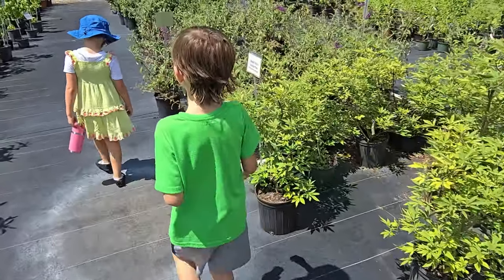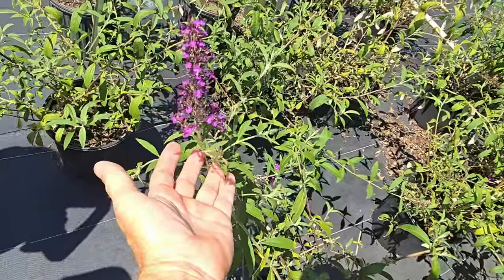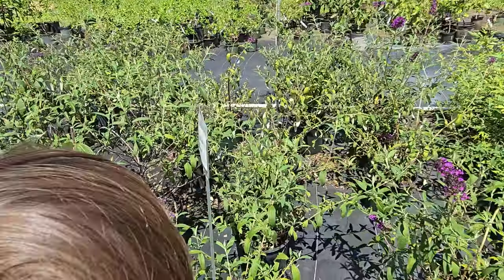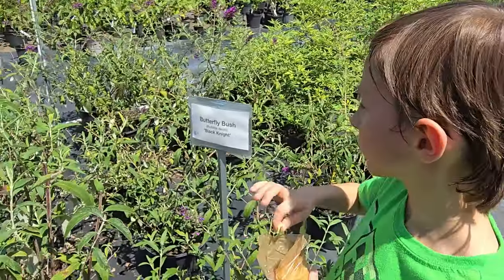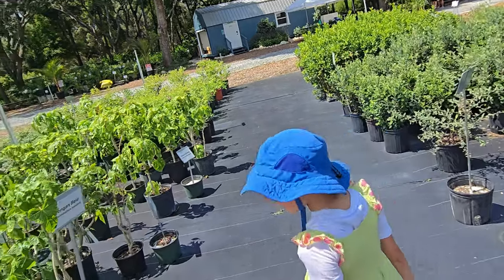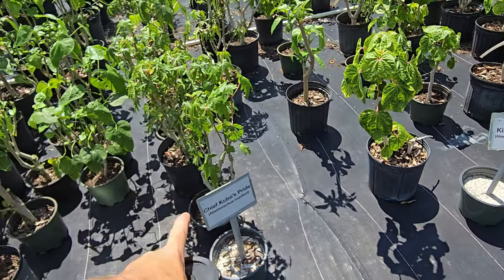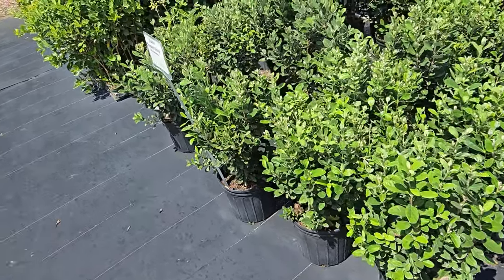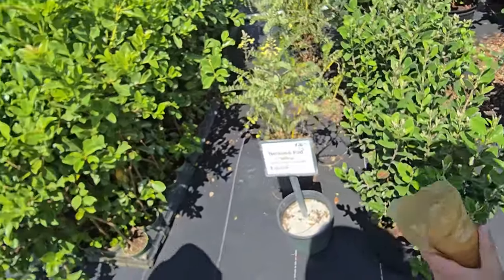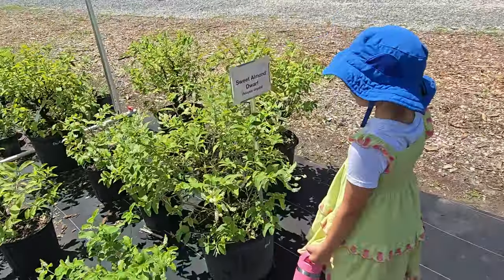The chaste tree. And then look at these ones, Evelyn. Look at those beauties. What do you think? You like it? Butterfly bush. That's what it's called, the butterfly bush. Isn't that cool? Chief Kubo's pride. Aren't those cool? Pineapple guava. Necklace pod. Those are cool, huh? Pretty ones. Sweet almonds.